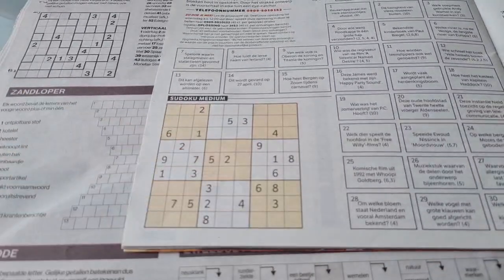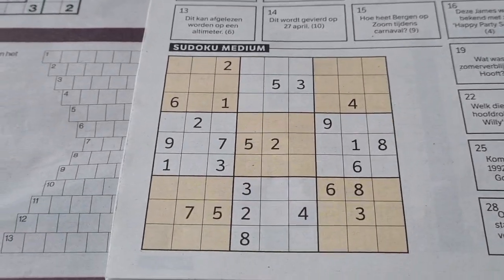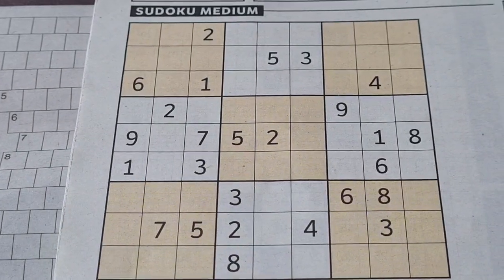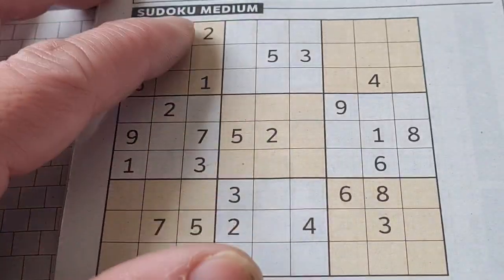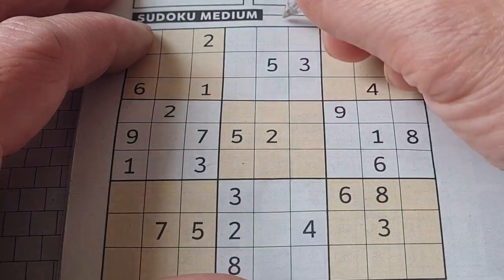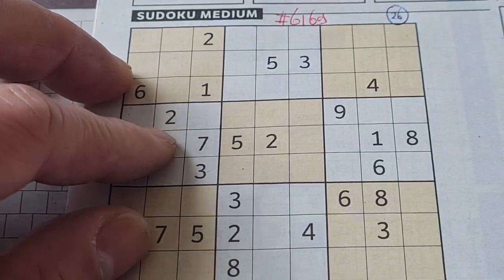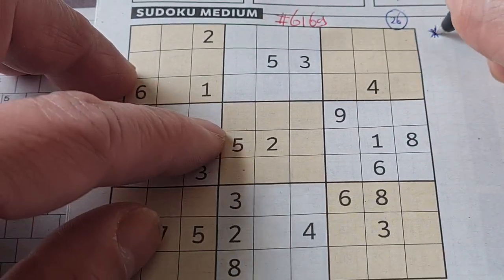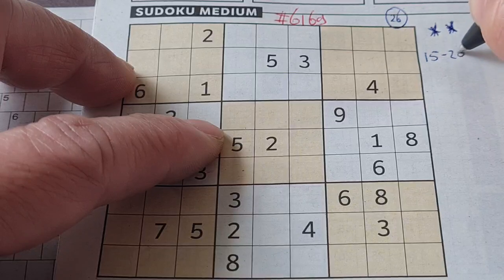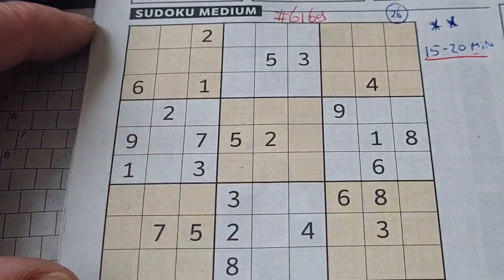Alright, this will be number 6169. And before I start, I always count the printed digits. Well, this one has 26 printed digits. If you compare with the 1-star, 2-stars, 3-stars, and 4-stars Sudokus in the additional, this will be a 2-stars puzzle. For a 2-stars puzzle, I need 15 to 20 minutes to solve. That's my time limit. All right, so let's get started.